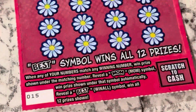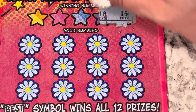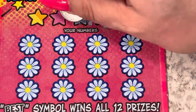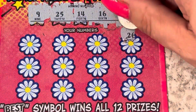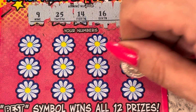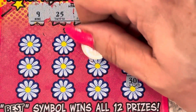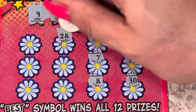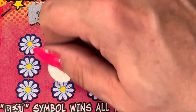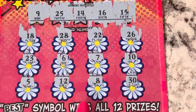Ticket number 15. 15 on 15 would be cool. 15, 16, 14, 25, and 9. 26, 10, 30, 22, 7, 8, 28, 6, 12, 18, 23, and 5. Nothing on that one.